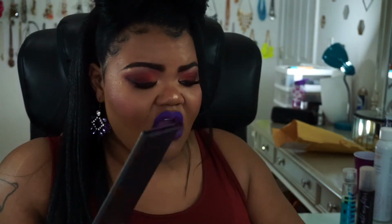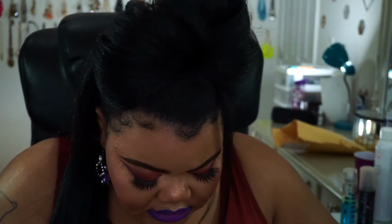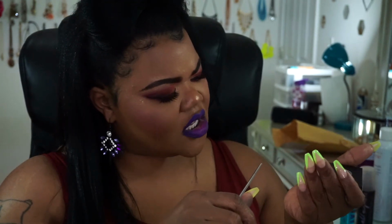But so far, I'm impressed. I like the sponge. I like this eyeshadow palette. This is just beautiful. Impressed. Now we're going to go ahead and get into these single shades. So let me organize them so we can get the colors together. So this first one is called, wait.